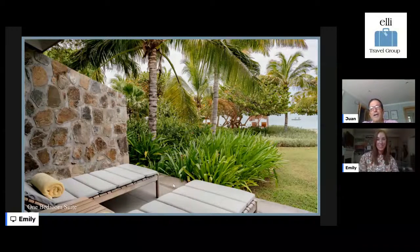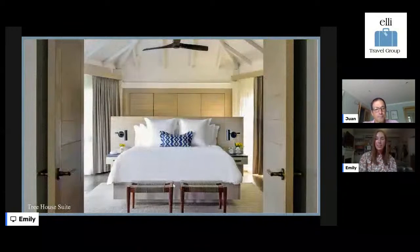That's wonderful. And then are there certain one bedrooms that are a little bit more private than the others if somebody's craving a little bit more privacy? Yeah, our treehouse suites are great for that. So these are going to all be freestanding suites up on stilts. So you go up about 8 steps to a beautiful wraparound terrace surrounded by lush palm trees.